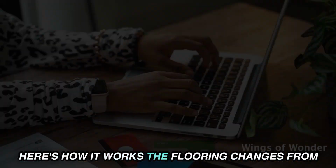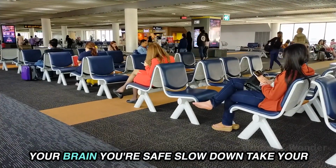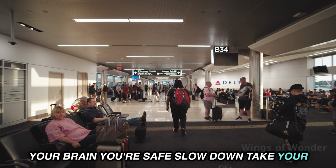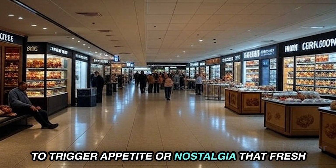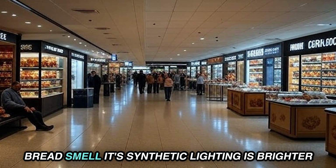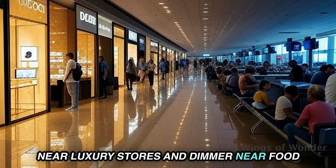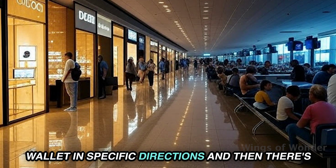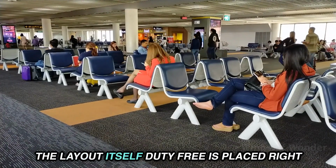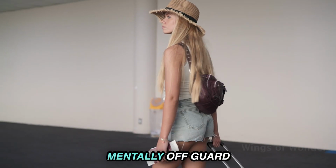Here's how it works. The flooring changes from tile to plush carpet to subconsciously tell your brain, you're safe, slow down, take your time. Scent diffusers are hidden in duty-free zones to trigger appetite or nostalgia. That fresh bread smell? It's synthetic. Lighting is brighter near luxury stores and dimmer near food courts or gates, pulling your eye and your wallet in specific directions. And then there's the layout itself. Duty-free is placed right after security, where you're most relaxed and mentally off guard.